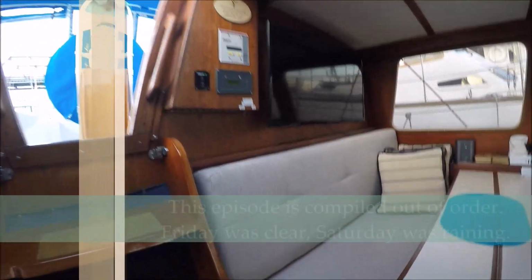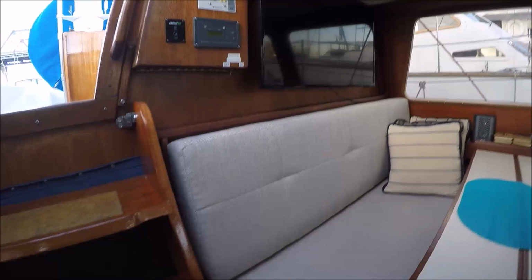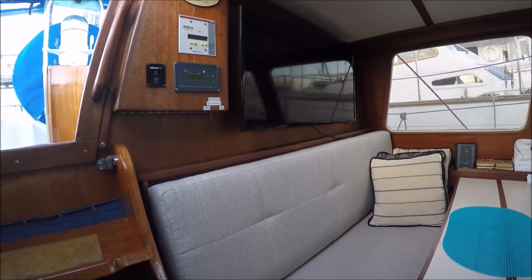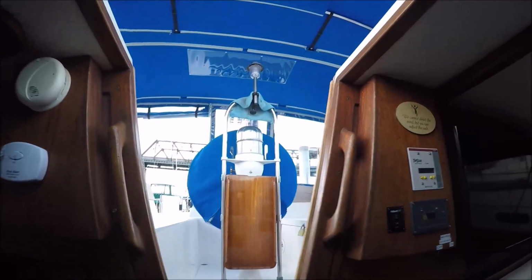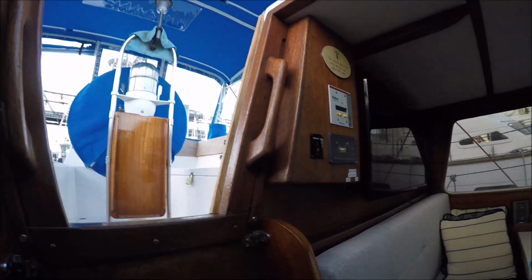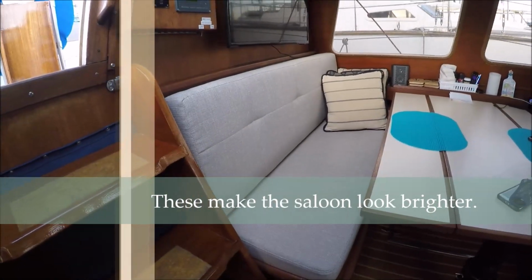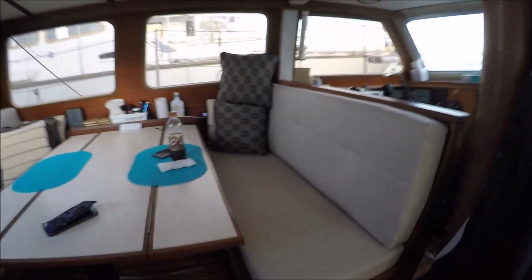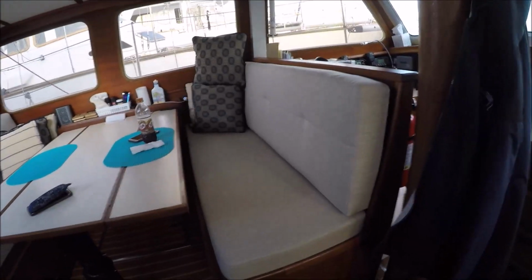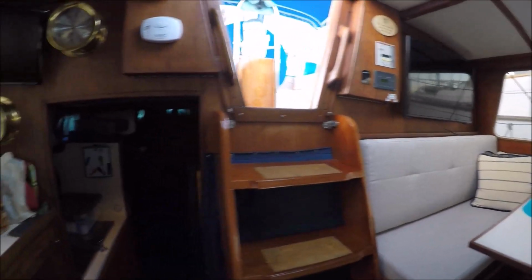Last night we got in, and Lonnie, our guy who's doing all of our upholstery, did our Dodger and Bimini and covers and all the stuff out here, was also doing new cushions here in the salon. So the cushions are done and in, and then we'll get the pillows redone. And he's got the aft cabin started.